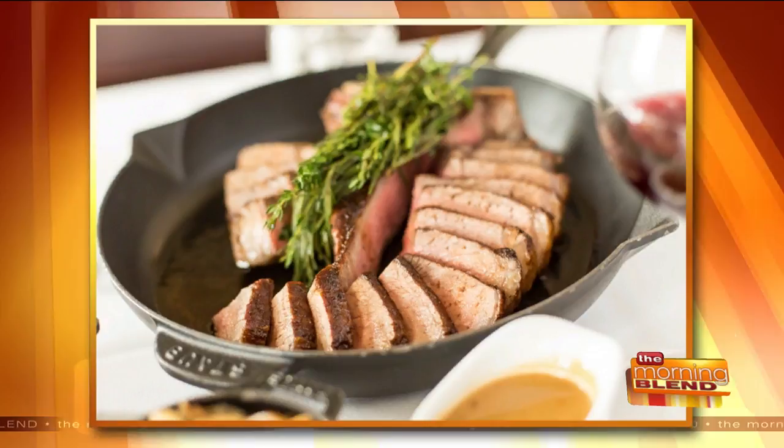I love it there, and we are joined now by Patrick Erdman. He's the general manager, and Nick Wirth. He's the executive chef at Bacchus. Great to see you guys. Yeah, thanks so much for having us.